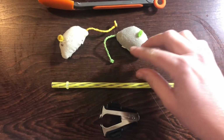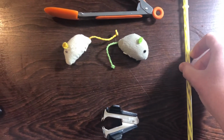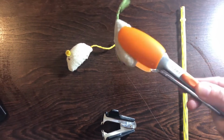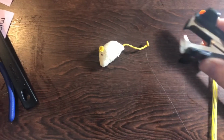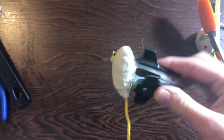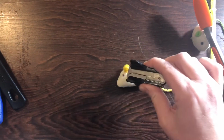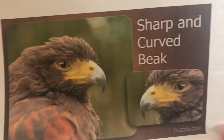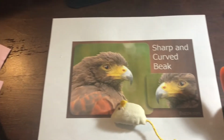The last food source I tried were mice. Of course, the straw would not work to catch a mouse. The tongs actually worked okay, but I'd have to eat that mouse whole because I wasn't able to tear it up. But the staple remover, look at how sharp and strong that beak would be. I thought if I had a staple remover mouth, I would be able to tear up that mouse and swallow it in pieces. The sharp and curved beak belongs to raptors, like eagles, hawks, and owls.